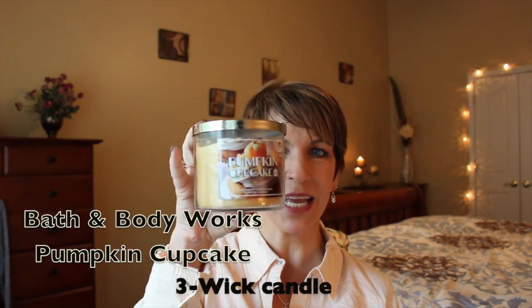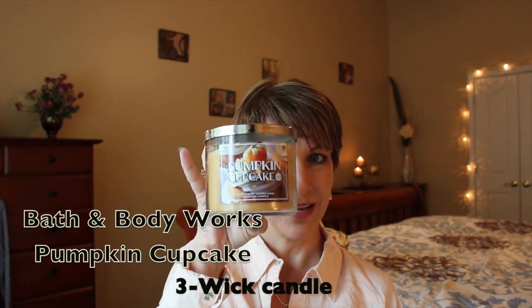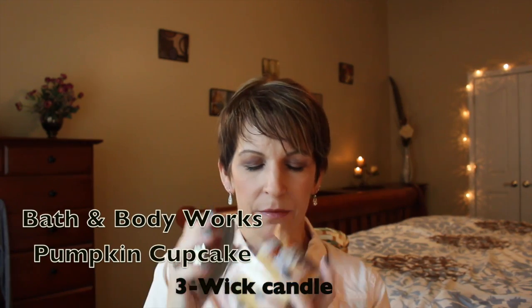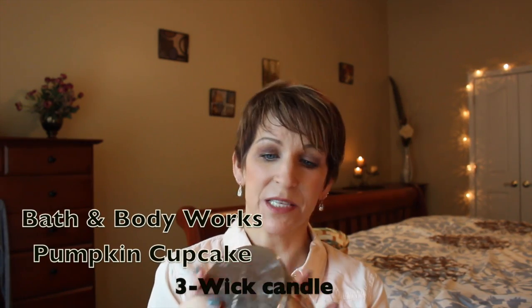So next thing is a candle. And it's the Bath & Body Works pumpkin cupcake one. You can see I've been using it already, the 3-wick candle. I just love this scent. So, the pumpkin candle by Bath & Body Works.